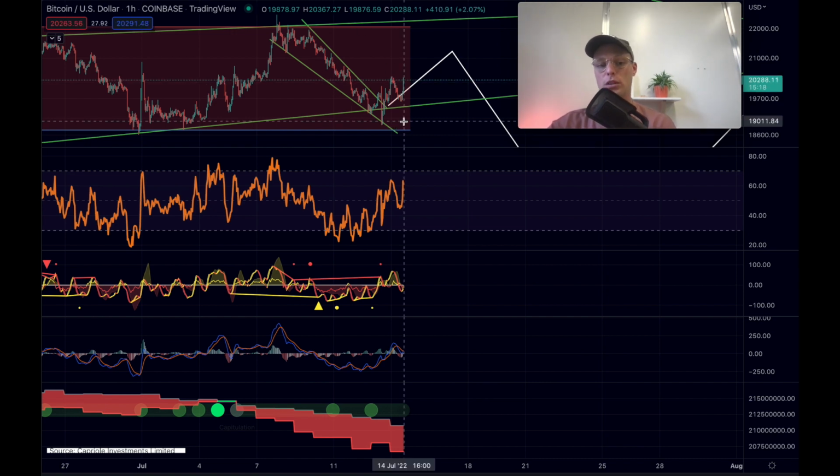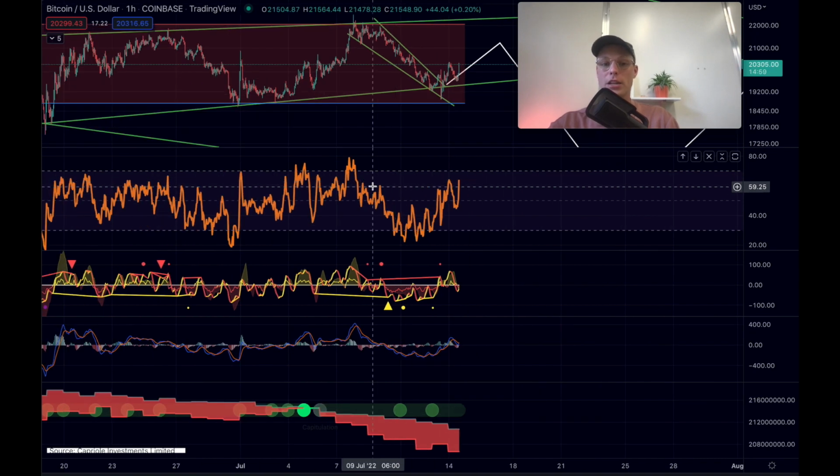Of course, important level to the downside, 18.6k. Either we get a fake out or we get a decisive break. A fake out would be very, very bullish, and a decisive break would be very bearish. I will turn bullish once Bitcoin breaks above 22,000 US dollars decisively. That would be actually very nice.